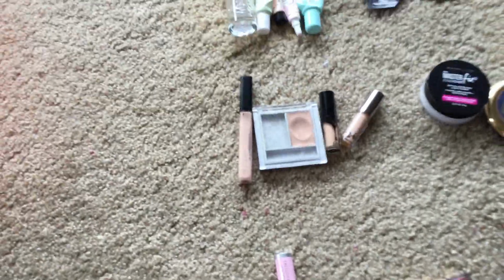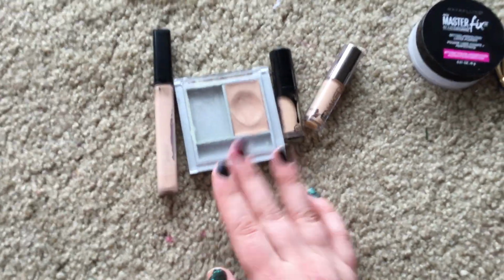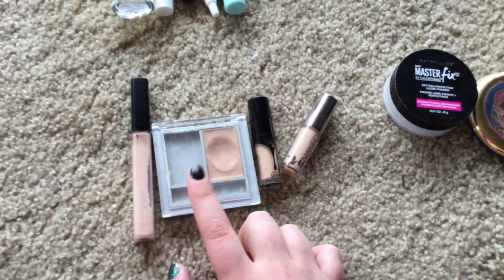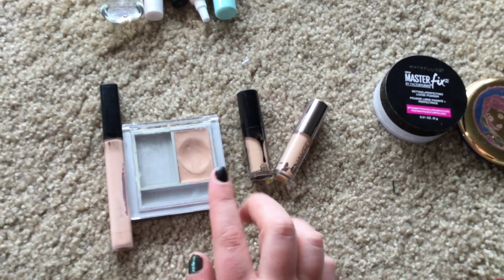All right, so we have concealers. I used up 4 concealers this year. 1 full size, this Maybelline was my favorite one. Then I have the Physicians Formula. This green concealer was pretty good. It's my favorite green concealer, but I've decided I don't think I really need green concealer anymore.